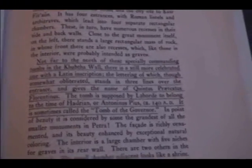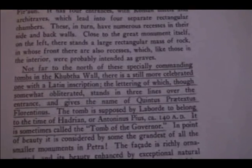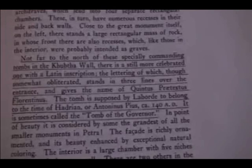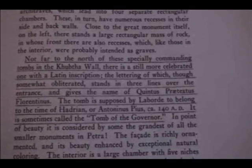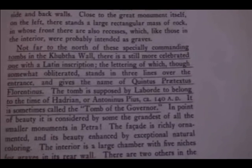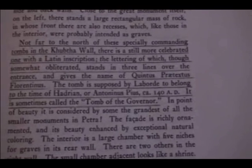Now I know I probably beat this thing over the head enough already, but I just want to rub it in some more. On page 93, under the monuments of Petra, it reads: not far to the north of these specially commanding tombs in the cliff wall, there is a still more celebrated one with a Latin inscription. So we have Latin inscriptions over here. I previously showed you a Greek inscription. Now here's a Latin inscription, the lettering of which, though somewhat obliterated, stands in 3 lines over the entrance and gives the name of Quintus Praetextus Florentinus. The tomb is supposed by Laborde to belong to the time of Hadrian or Antoninus Pius, around 140 AD. It is sometimes called the tomb of the governor.